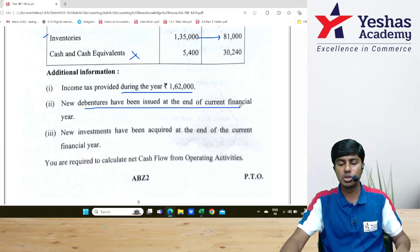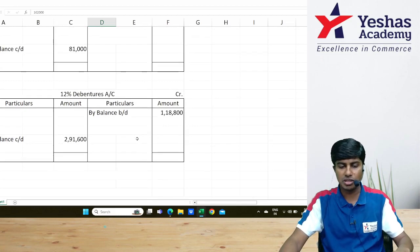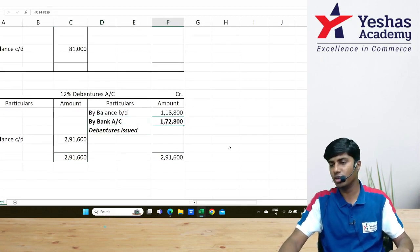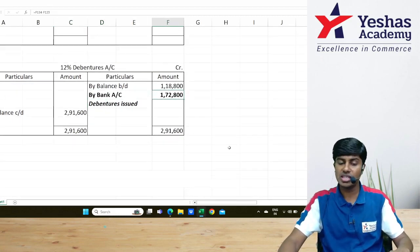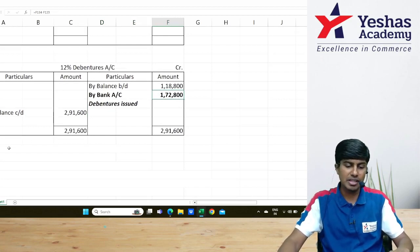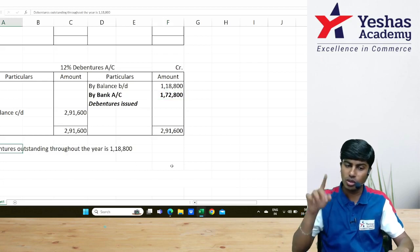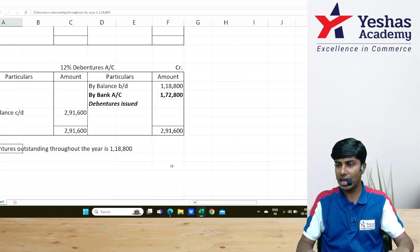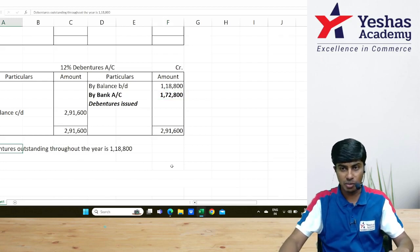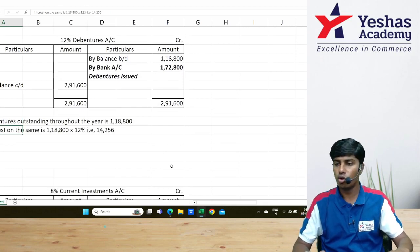What do we have after this? New debentures have been issued at the end of the current financial year. So we will do that. Come to the ledger of debentures. 118,800 and 291,600. 291,600 minus 118,800 is how much? Debentures issued is 1,72,800. This is a financing inflow. Will it come in operating activity? No. These debentures have been issued when? End of the year. So if you issue it at the end of the year, throughout the year debentures outstanding is the opening balance 1,18,800. Our expense for debentures, that is by way of interest, will be 1,18,800 into 12%, 14,256.